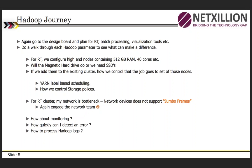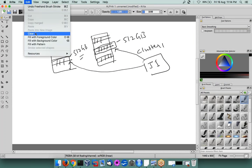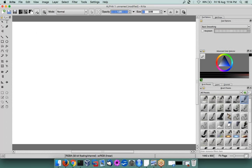Now, for real time clusters, my network could again be a bottleneck. Although I have upgraded my cluster, after talking to the network team, my network devices might not support jumbo frames. What are jumbo frames? By default, the Ethernet MTU, which is called the maximum transmission unit, is set to 1500 bytes. To be precise, 1496. So the packet cannot be bigger than that.